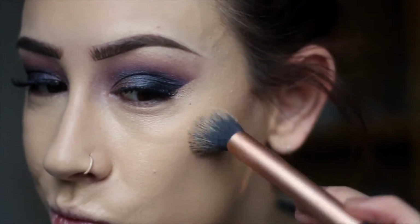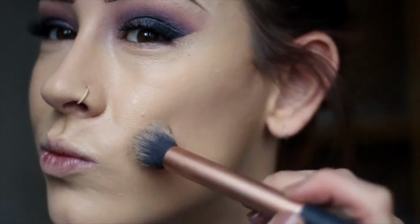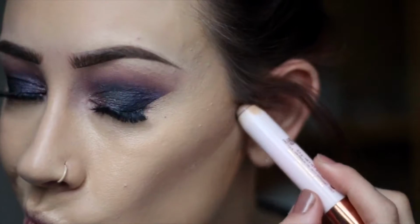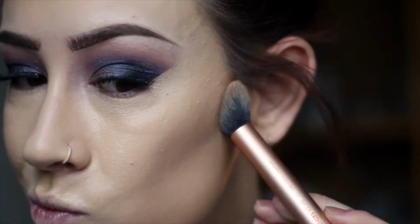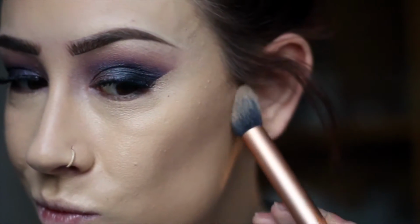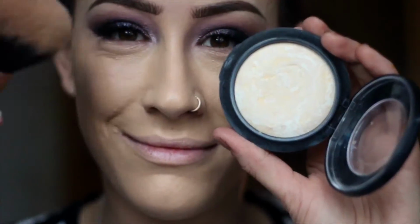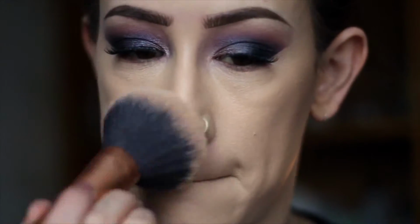But I tend to apply this the minute I finish my foundation, just because I find it blends a lot easier and you've got a bit more to work with, I guess. But I like to layer this up a little bit more until I find that the right amount is good. Use a brush that is the right size for contouring. If you use something too big, you're just going to blend too much of it. But this is light blending, like I can express how light of a touch you have.